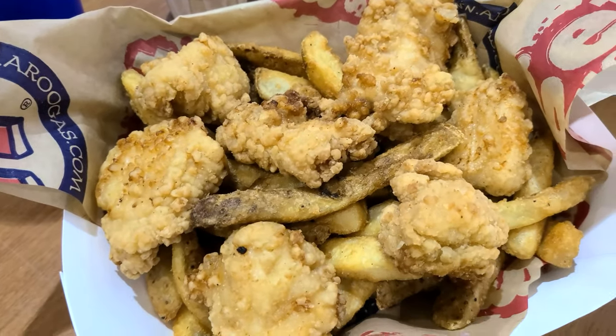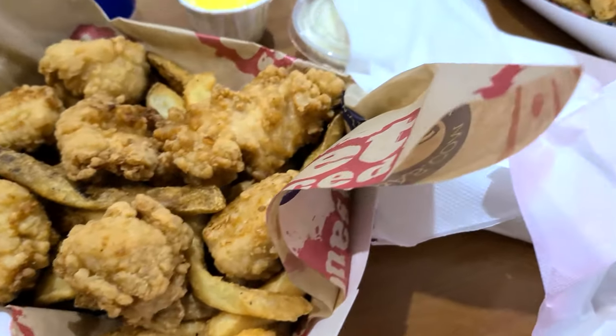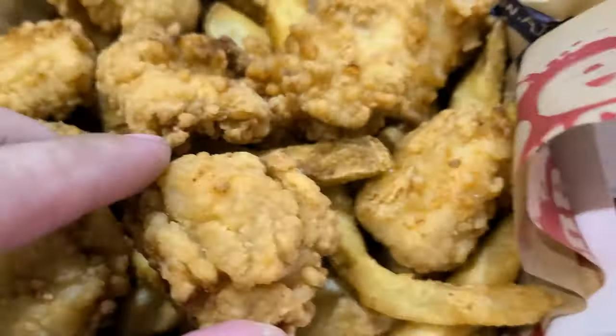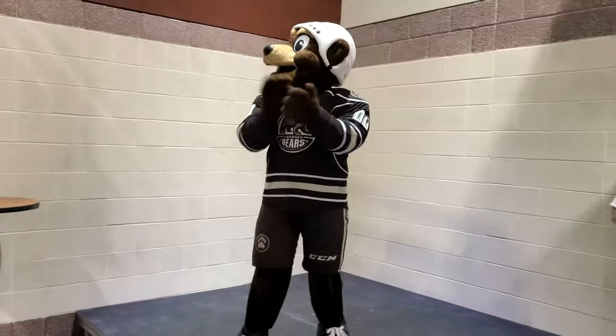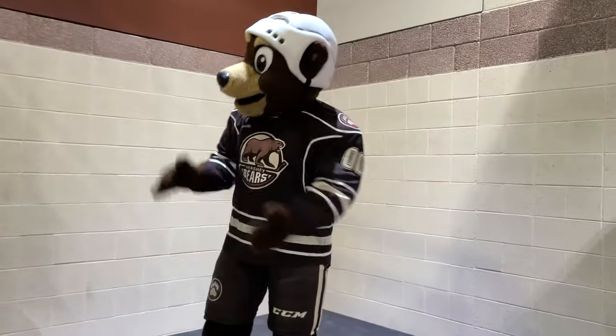Alrighty guys, so first, like I said, we're going to get something to eat here. We got chicken bites and fries, and of course we got drinks as well. We got a whole meal. Our meal was really, really good. So we're just gonna walk around more.